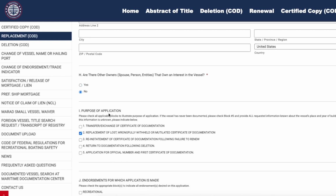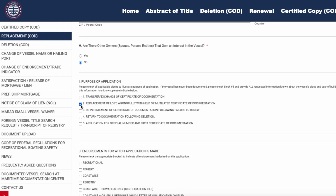Below that, you'll find the purpose of application, which of course, in this video, is for the replacement of lost, wrongfully withheld, or mutilated certificates of documentation.